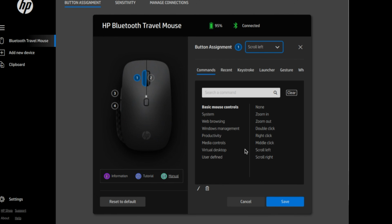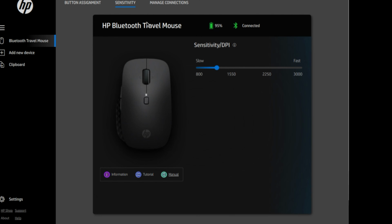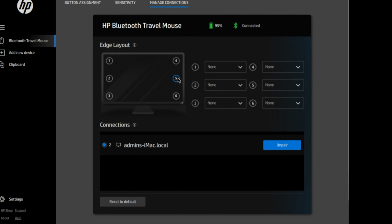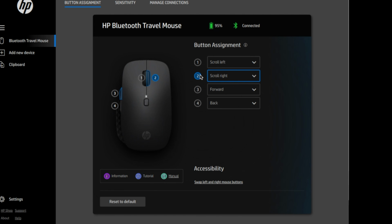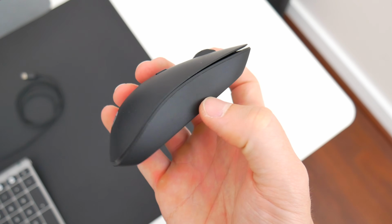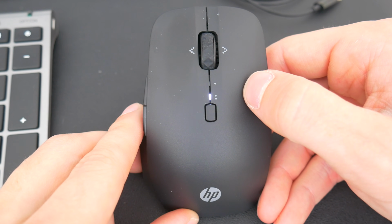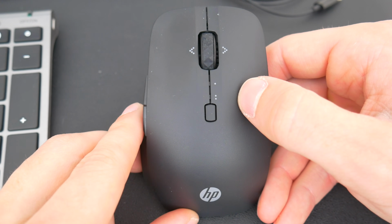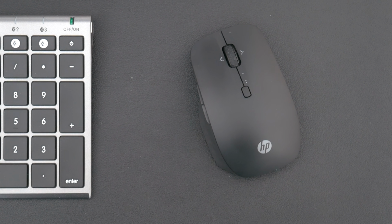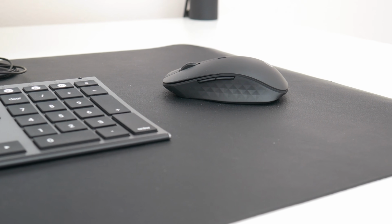There's a whole lot more you can do inside the app to customize not only the Bluetooth mouse itself, but the cursor sensitivity, obviously, the edge layout, clipboard, and even other HP products you might also use. So the app is super helpful, but even the mouse on its own has been great for me and for my workflow. Like I mentioned, switching between devices is super easy too. With a tap of the center button, I can go from using the mouse on my laptop to using it on my desktop and vice versa with ease, and I do that multiple times a day, so it's super helpful.